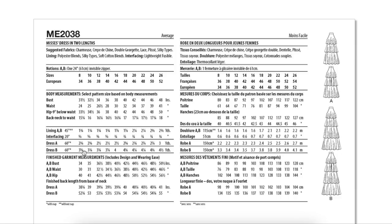Yeah, that kind of feels like a lot to me, but not by much. Maybe 2.5 or 3 is probably where I'd want to land. Waist is lots of inches, obviously, because it's A-line. And then hip is 6.5. That feels right. That feels right.